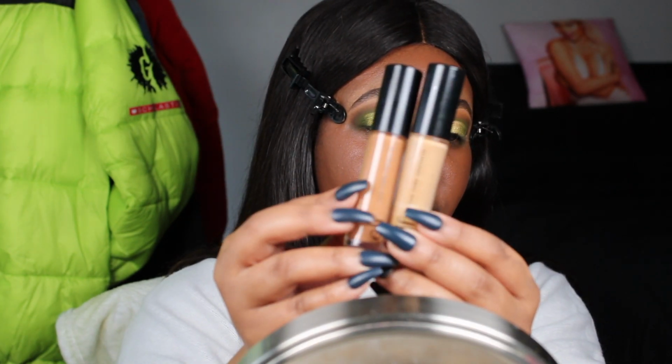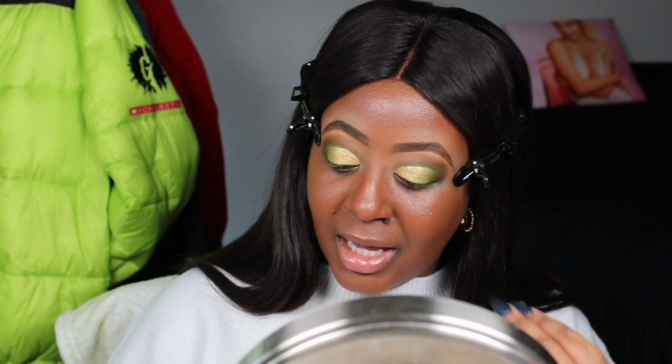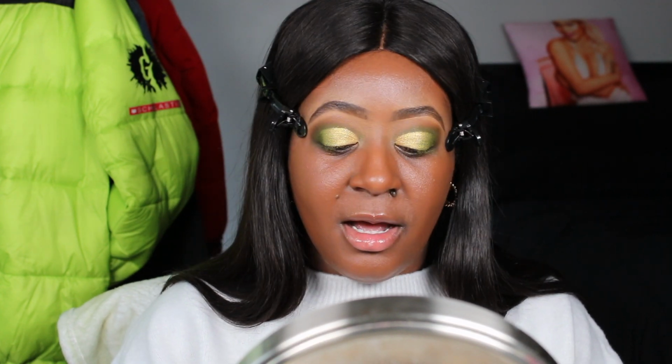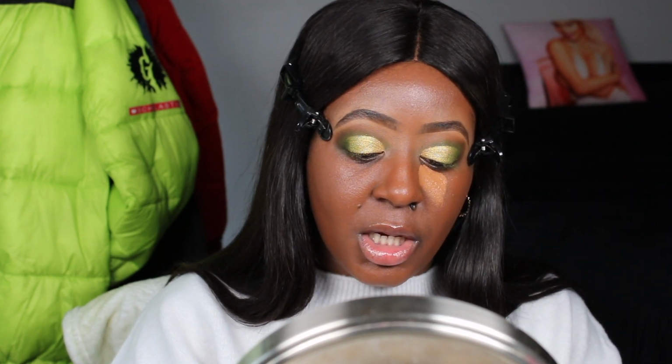The two camo concealers, can y'all see? Go closer. Camo concealers, and this is a camo CC cream, and it's the camo concealer. All right, so I'm just gonna do some highlight. This is in the shade cinnamon.